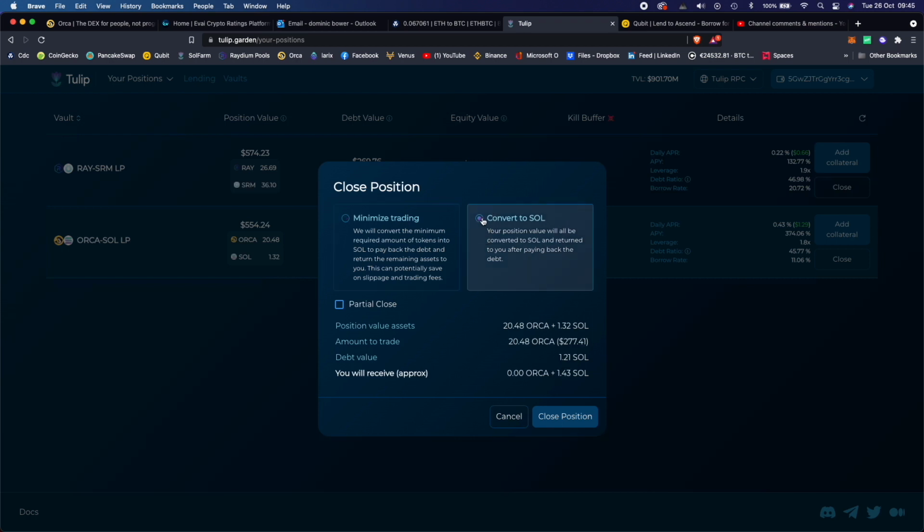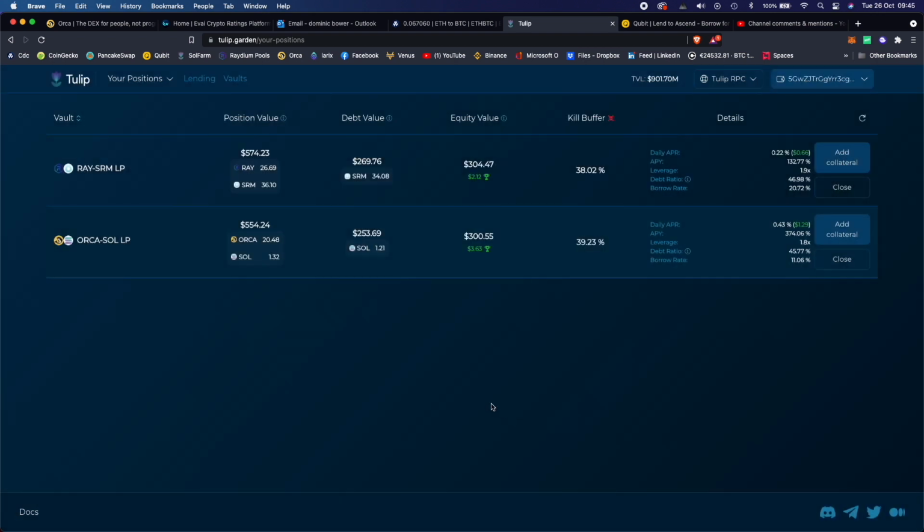Or if I can change it to all Solana, getting 1.43, that is more than yesterday. It's going to be 1.39. So that's gone up a little bit. So happy with that one.